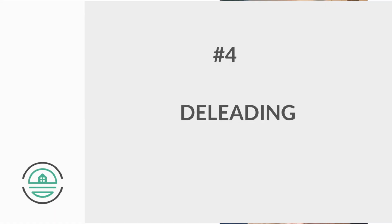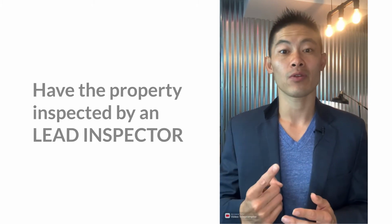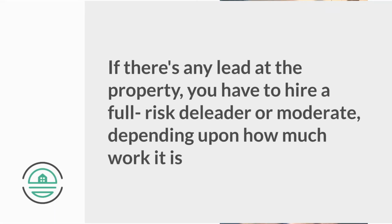A really, really common one, and one that's probably the most serious, is deleading. In the state of Massachusetts, if you have a child under the age of 6 living in one of your properties, you have to have the property inspected by a lead inspector and get that report back. If there's any lead at the property, you have to hire a full risk or moderate risk deleader, depending upon how much work it is.